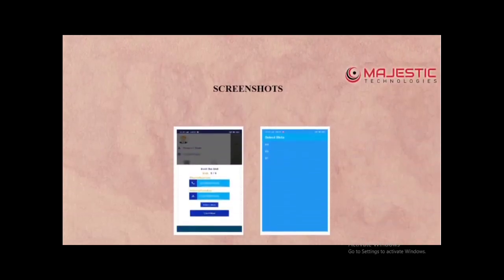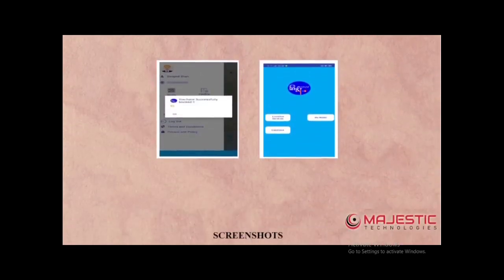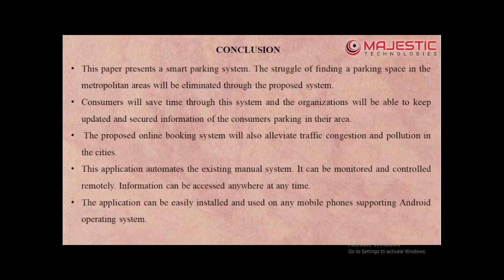Some screenshots from our project. This application automates the existing manual system. It can be monitored and controlled remotely, and information can be accessed anywhere at any time.